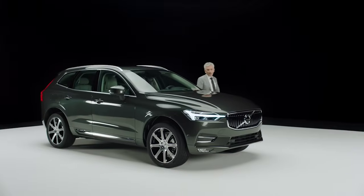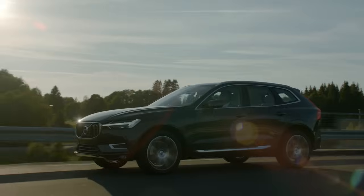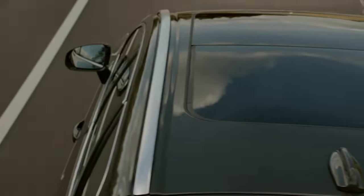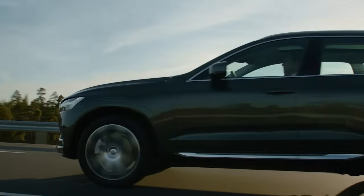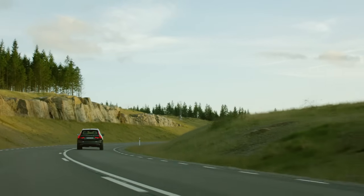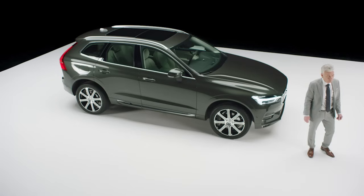With this new XC60, we introduce the second generation of Volvo's best-selling model. It's sold in huge volumes all over the world, and it's the biggest-selling premium SUV in the EU in its segment. With its outstanding engineering, performance, design, and safety, it represents everything that Volvo stands for.